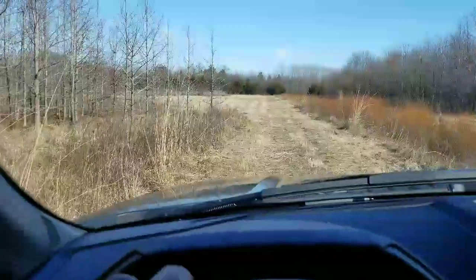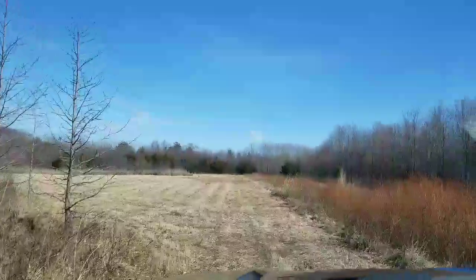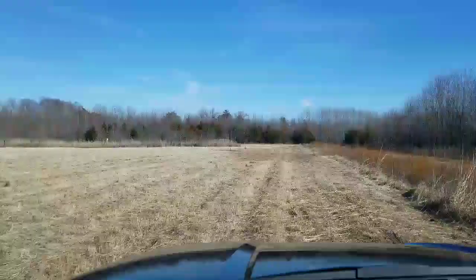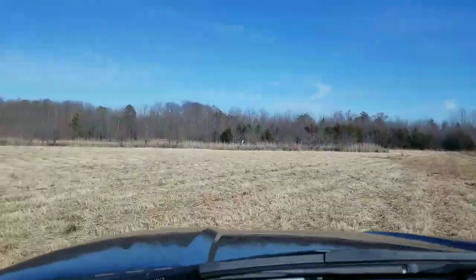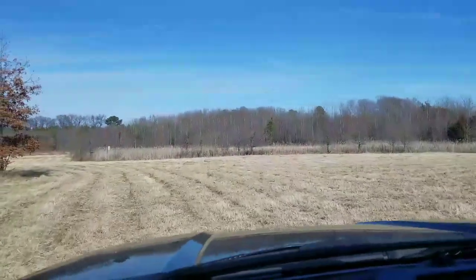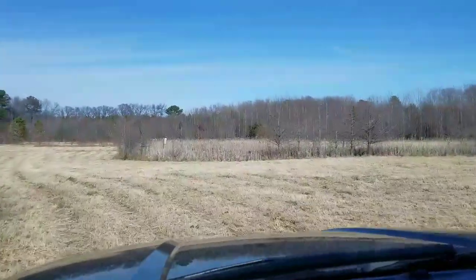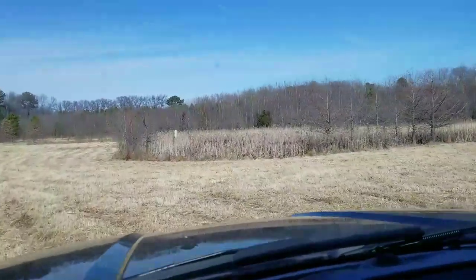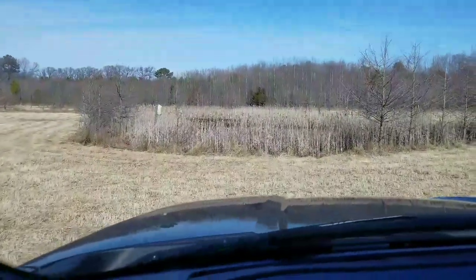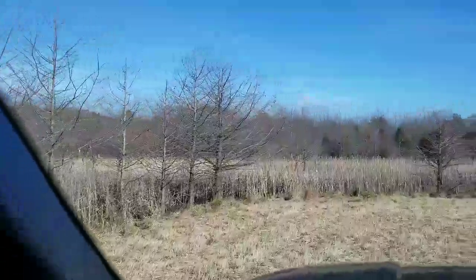But then once you get down to the end here, it opens up into a field, which is pretty sweet because the field has just been mowed, but it's got these ponds out here. It's in a pond program for another 4 years, so the state actually pays like $400-500 a year for us to keep these ponds here. You can see there's wood duck nests in these ponds.